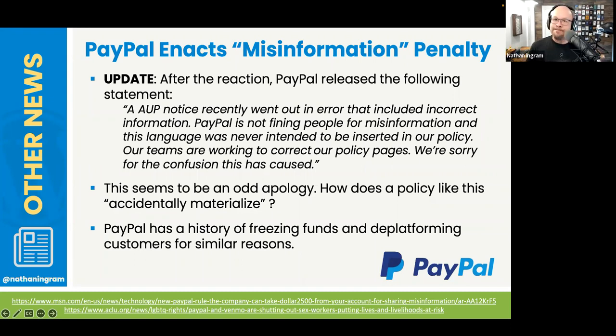How does that happen? This is the sort of thing that should not be accidentally added to a policy. It's a big deal, particularly in light of the very well-known history PayPal has of freezing funds and deplatforming customers. And Lord help you if that happens to you. It's really hard to get that reversal to happen. PayPal has a very heavy hand when it comes to freezing accounts and pulling money out of accounts.